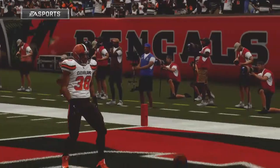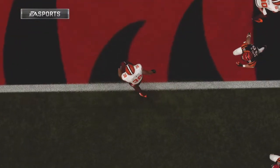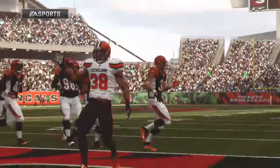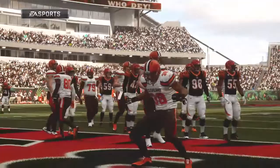And a lot of times what you're trying to do is just simply get the defense moving in one direction. Doesn't take much. Even one step's enough. Get them going in one direction and then cut back against the grain and let your running back finish it off and get the work done.